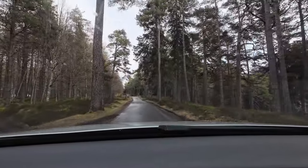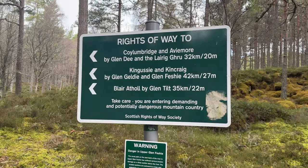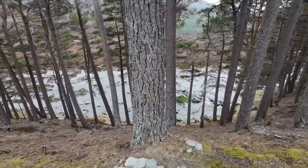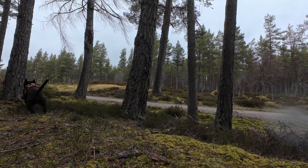Right-o, folks, this is us just arriving. We have just left the Linn of Dee car park and we're heading to the Red House Bothy, which is Scotland's newest bothy. It opened in December 2022, I believe, and I thought I'd just let the hype calm down a little bit. A year and a half on, I'm now going to head in for the evening, hopefully, with the dog and see what it's all about.